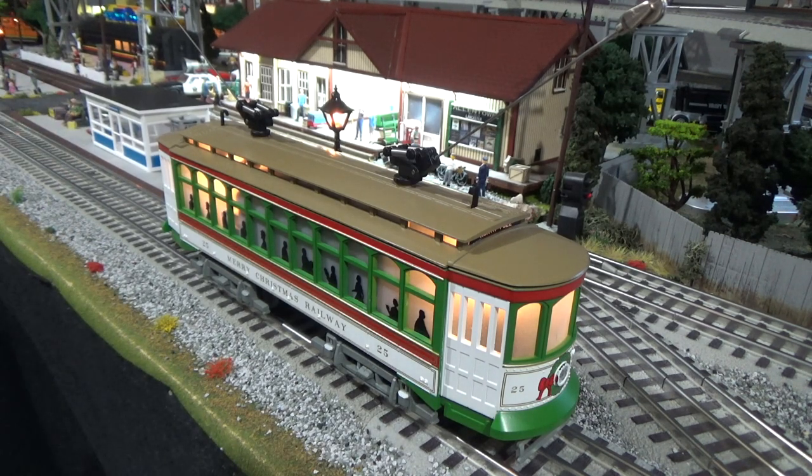The unit measures around 10 inches long, and the minimum curve rating on this is 031, so this is safe on pretty much any three-rail O-scale layout.